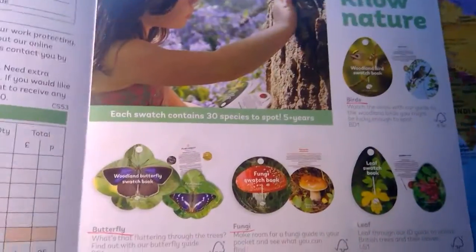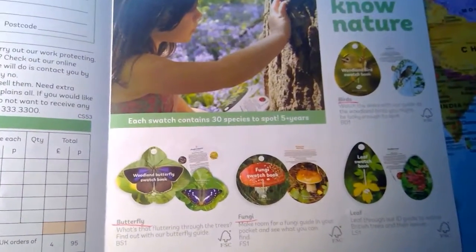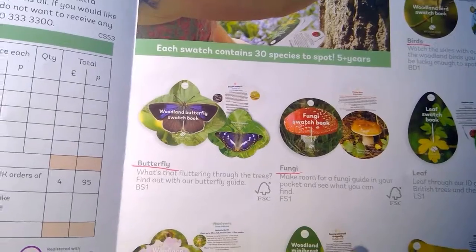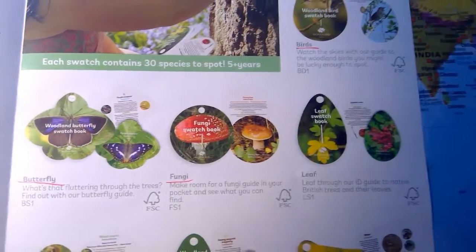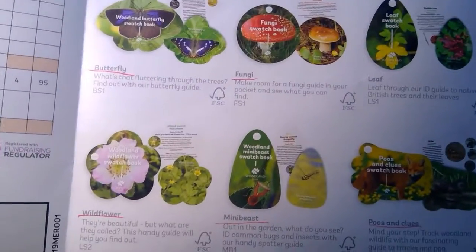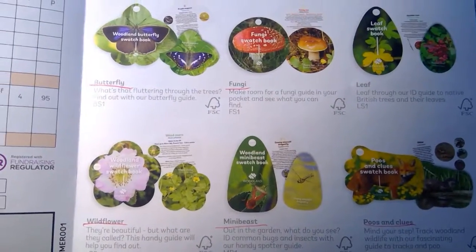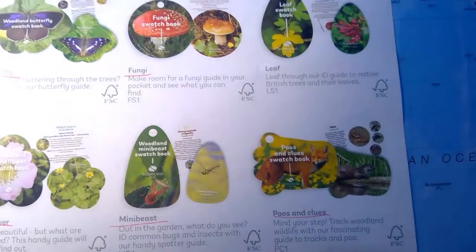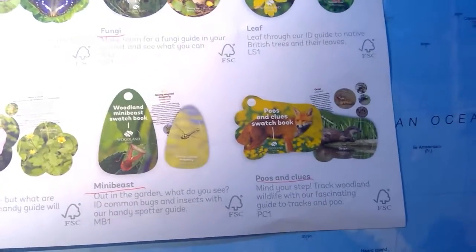What I also liked were these little flip card thingies. So you've got one for birds, woodland butterflies, fungi, leaves, wildflowers, mini beasts, and poos and clues. So to track animals, I think. So that's good.